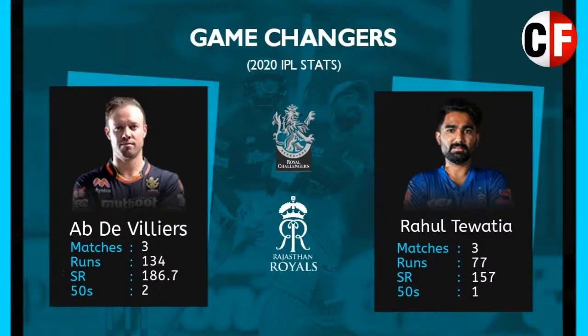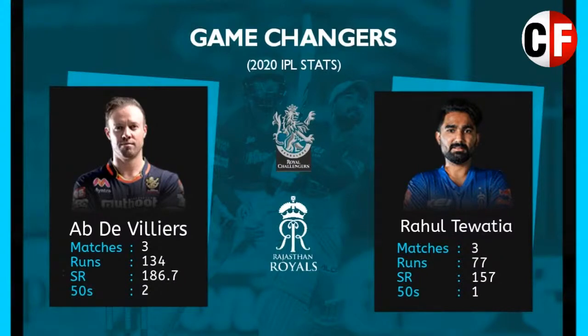Just look at his stats. 3 matches, 77 runs. The bulk of those runs coming against Kings 11 Punjab the other day, that 50, striking at around 157. In that match against Kings 11 Punjab, he had scored just about 17 runs in the first 23 deliveries he faced, and then after those 23 deliveries, he faced about 6 deliveries and ended up scoring close to 30 or 31 runs. So a player like Rahul Tewatia can shift the game from nothing actually. So we should watch out for Rahul Tewatia as well.